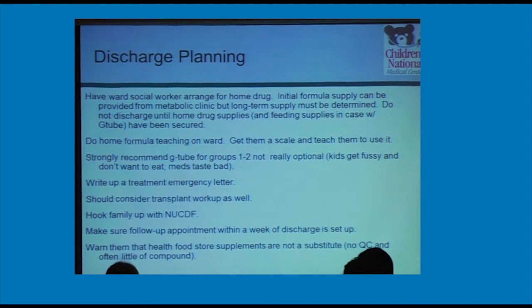The other thing we do is we use gastrostomy tubes preemptively. We don't wait for the patient to fail dietary therapy or coming back in. If they present as a newborn with a urea cycle defect, we do the same with our organic acidemias. We put a gastrostomy tube in before they discharge. We found that cuts our admission rate almost in half. These patients, you can manage them much more easily. They do a little throwing up at home. They don't want to eat. No problem. You put it in the gastrostomy tube, and you can actually maintain their caloric intake. We always do a treatment emergency letter. I assume you do the same. And we also will start a transplant workup.